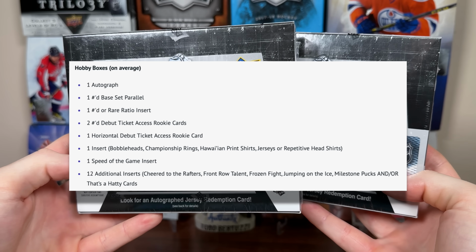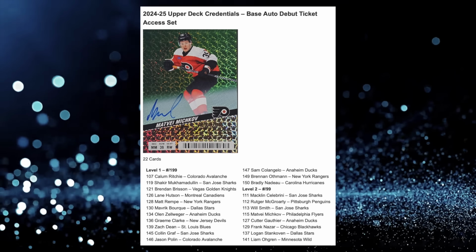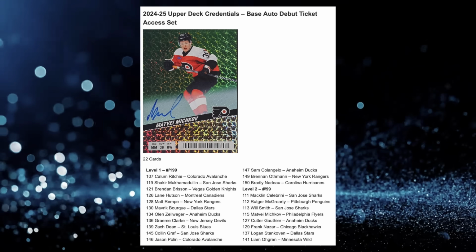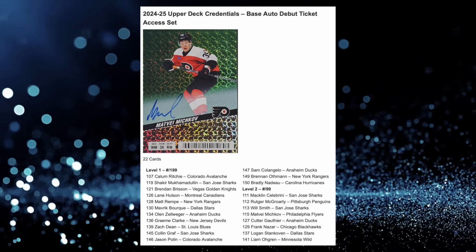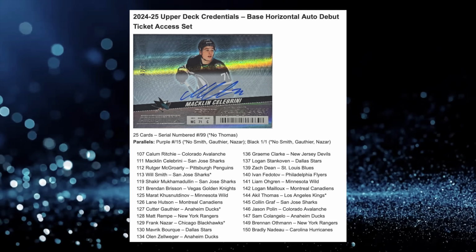Now, fortunately for this year, we should actually be getting an autograph per box. Not 1 in 10, they're actually 1 in 8. And of course, the highlight would be the debut ticket access autos, which has a bunch of parallels. There's acetate versions. The regular ones are to 199 or 99. The horizontals are 99. They should be on card auto. It's honestly a pretty good alternative.